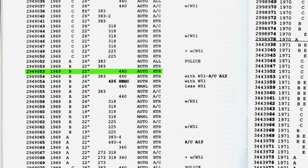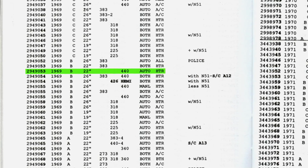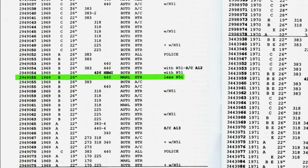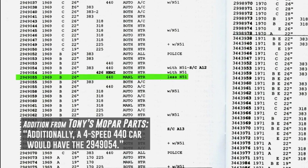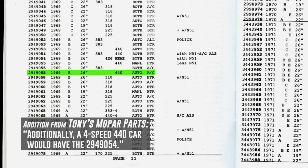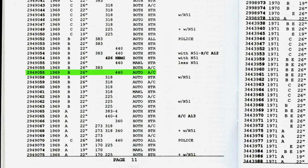If it was a max cooling car, and it was designed to have the 26-inch, it would be a 2949055 radiator. So just a little bit of trivia stuff there for you. And by the way, that would be the same radiator part number, 2949055, if it had air conditioning as well.